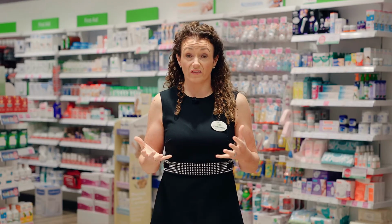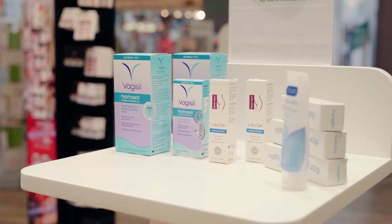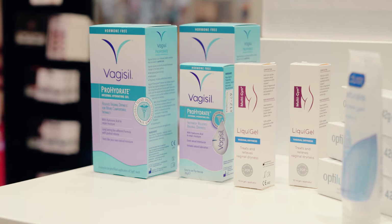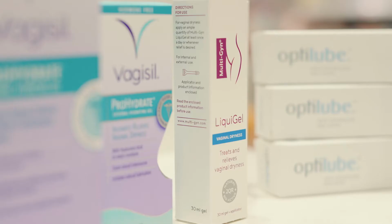So how do we use these products? The vaginal moisturisers often come with applicators. Two that I like are the Vagisil Pro Hydrate and the Multigyne Liquid Gel, both of which come with applicators. So you'll fill the applicator and insert the applicator and then the contents into the vagina.